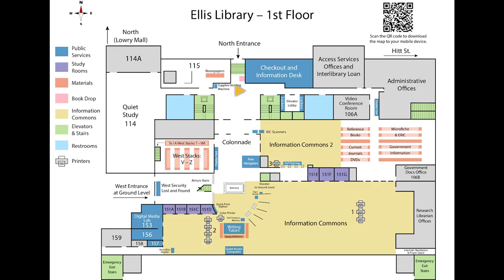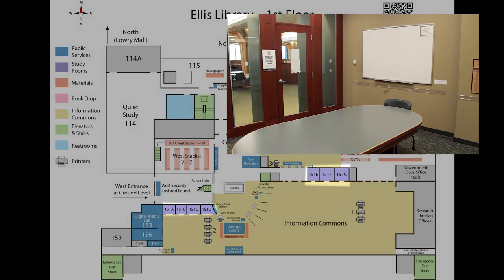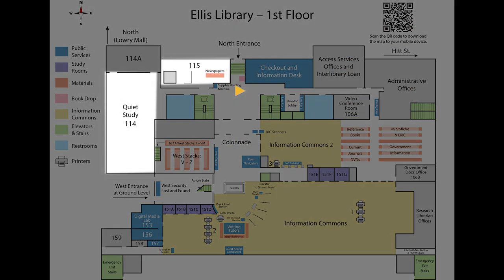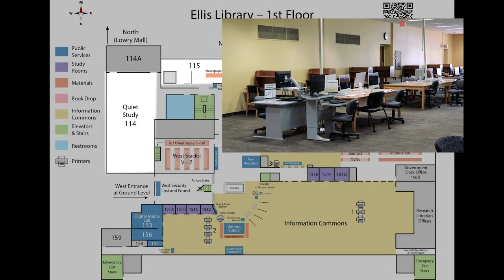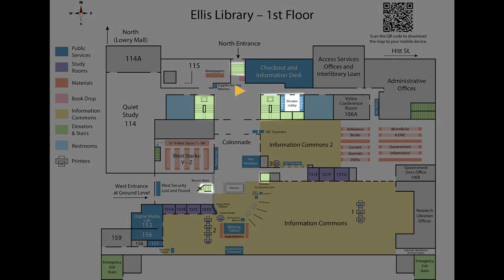We'll look at some study rooms on the third floor, but I want to mention the Ellis Library does have a few reservable rooms on the first floor, as well as a few open study areas like 114 and 115. Looking on the map, we notice some areas are labeled quiet study. These areas tend to be low to no talking areas because the students using them choose to make it quieter. The large blue areas are restrooms, and the green areas are stairs or elevators.